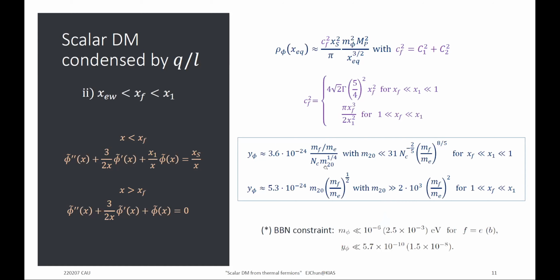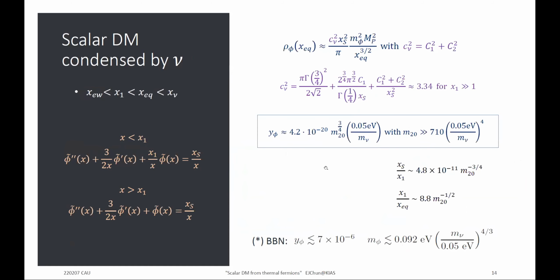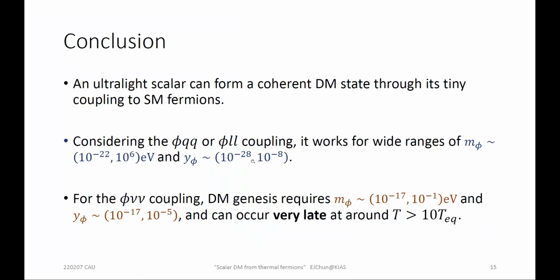Let's take 1 electron volt. So for 10 to the 6 eV, I need 10 to the minus 8. Probably this part, phi to gamma gamma, may be interesting to see. Okay, let's discuss it more later. Some part of the parameter space can be discarded by this argument, or we may even have some signal. Thanks, very good.